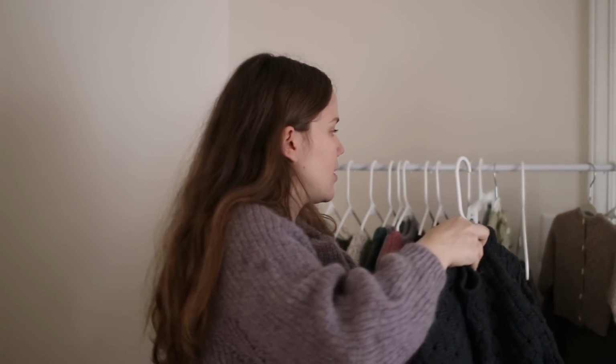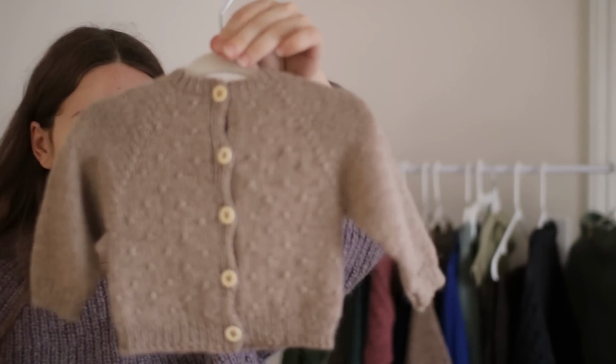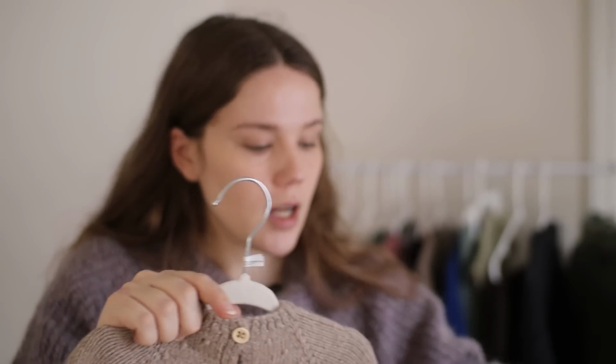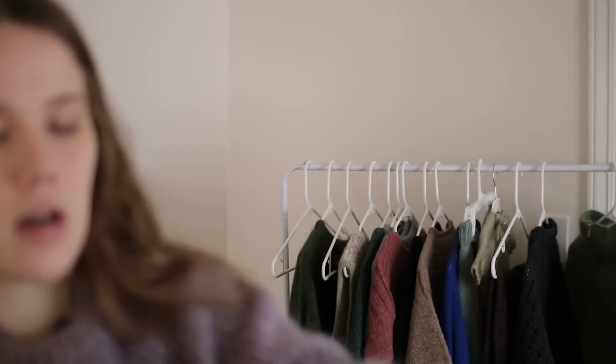All right, next up is another little tiny baby knit. This is the button stitch baby cardigan, which is a free pattern by Knit Paint Sew. This is also knit up in the Knit Picks Andean Dreams 100% alpaca yarn.